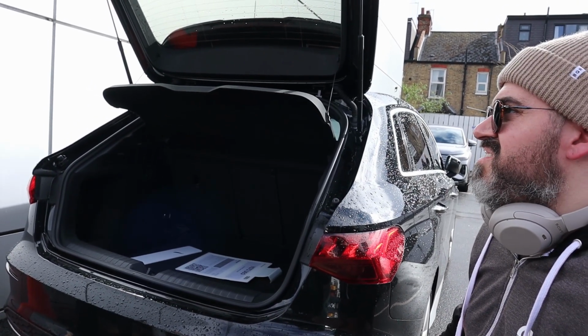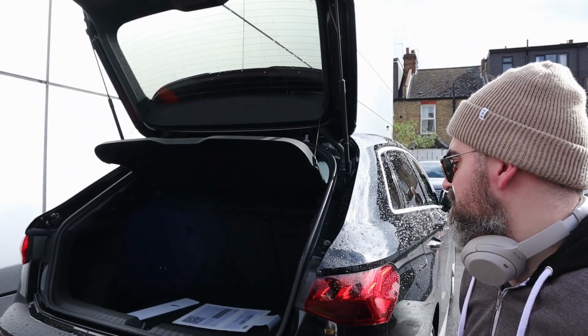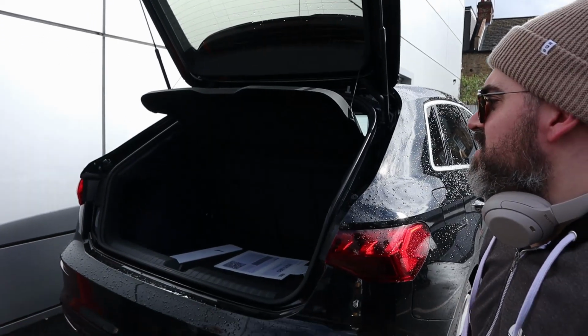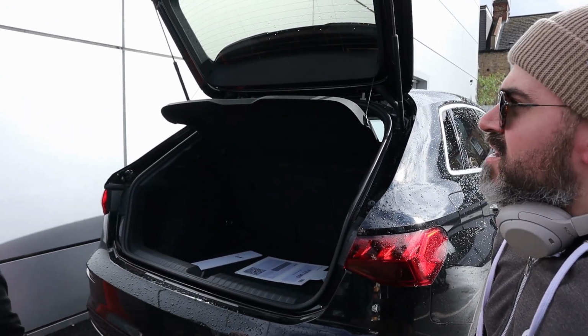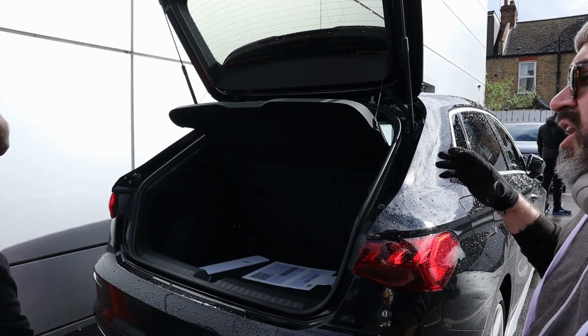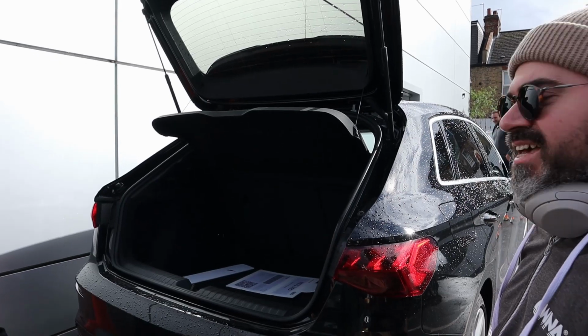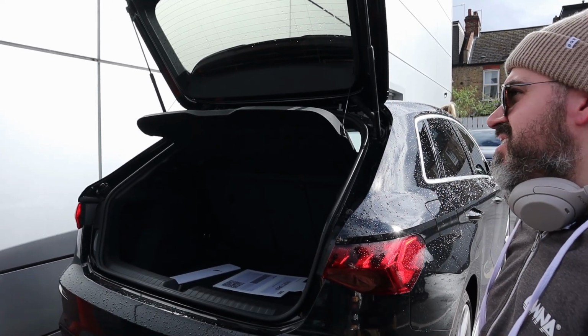Because the Q3 is bigger. Yeah. And the Q5 is very big. Yeah. Because when I looked at Seat, where I had the last car, they had the Ateca, which is the bigger one, and the chair went in, no problem. Just throw it in. Yeah, just throw it in. Didn't have to take anything off. Yeah, it was perfect.